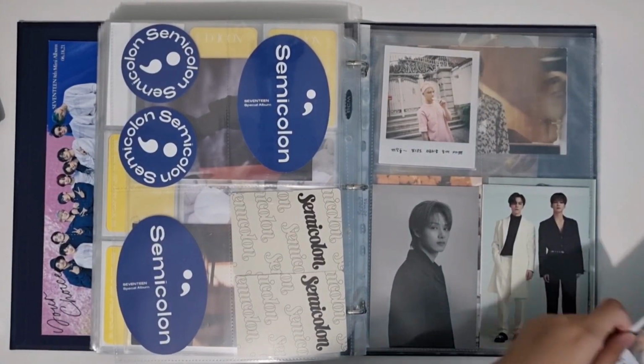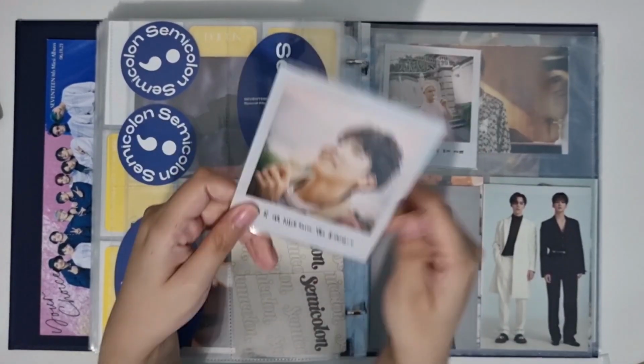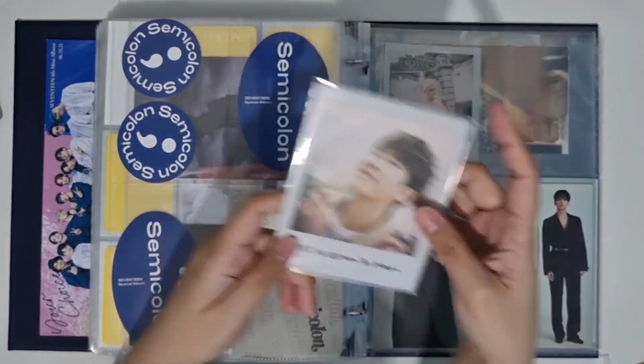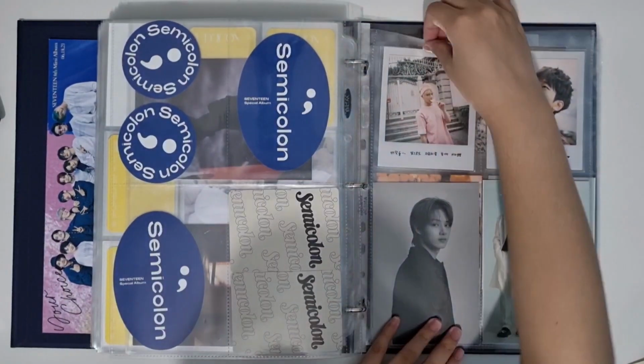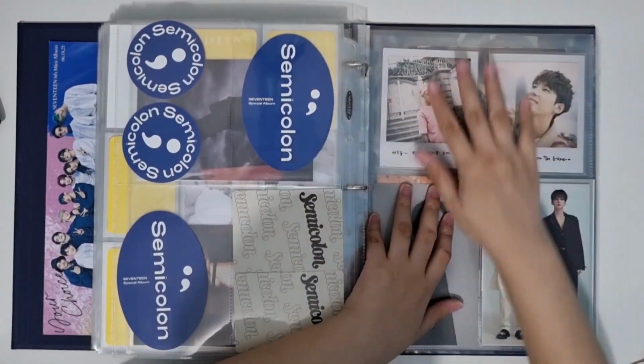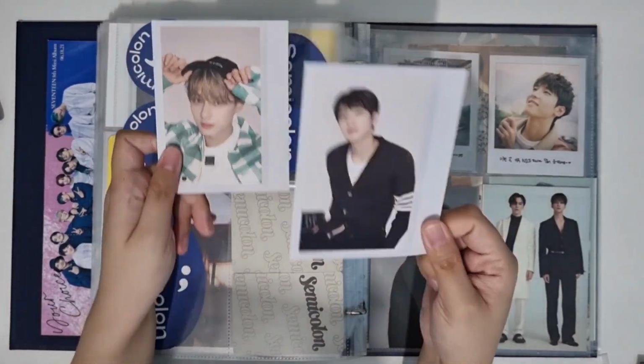Okay, so next is this page. It's something that I didn't expect that I would have, but I found it randomly when I was searching for stuff. And yeah, here is Wonwoo's big Polaroid from a Junhui. Honestly, I came across it unexpectedly and I was like, you know what? Let me just have it because I already had Junhui's, and yeah, Wonwoo, let me just get this one too. So yeah, that's the story for that.